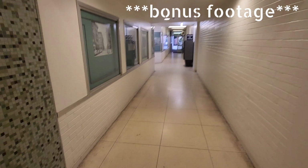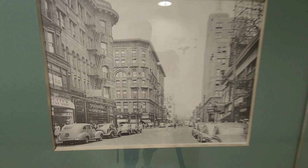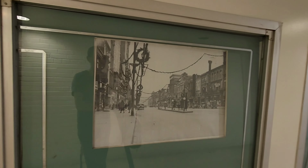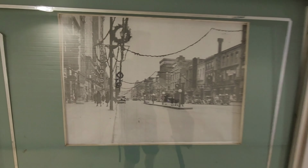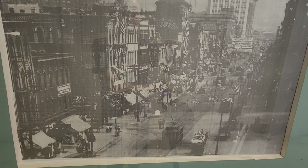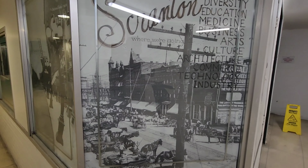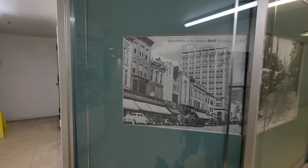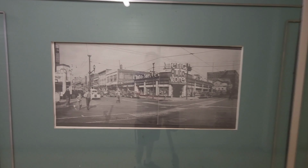This is an interesting hallway. Here's some old pictures of Scranton. Cool. Oh wow, it's Christmas time there. This is probably when this garage was built, actually. Look at that. Look at all the pride. All the flags. That's amazing. I did not know that any of these photographs were here.